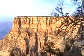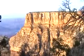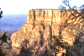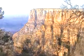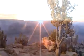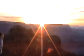Now we're at Moran Lookout Point, and it's a little after 6, so the golden light's out. Wonder how cold it would be to whitewater raft right now.